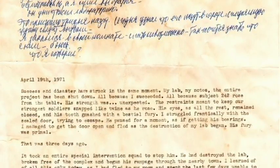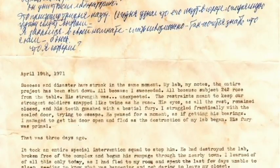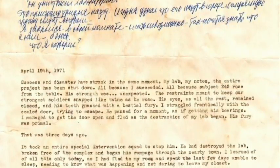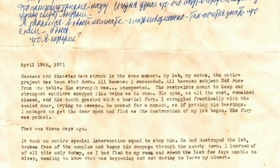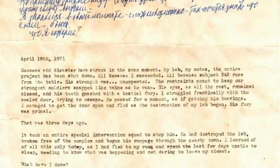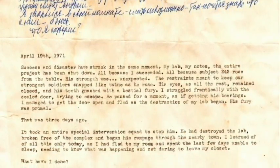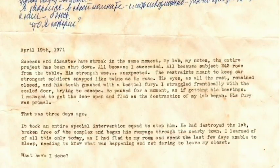It took an entire special intervention squad to stop him. He had destroyed the lab, broken free of the complex, and begun to rampage through the nearby town. I learned of all this today, as he fled to my room, and I spent the last few hours unable to sleep, needing to know what was happening and not daring to leave my closet. What have I done?